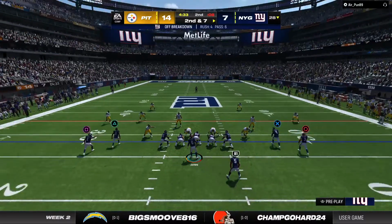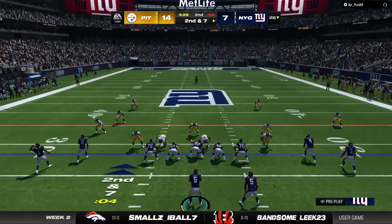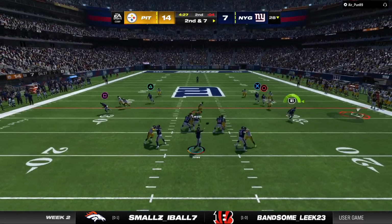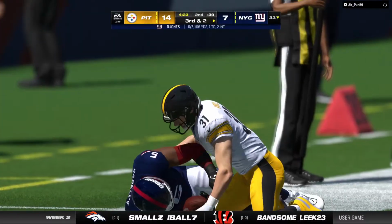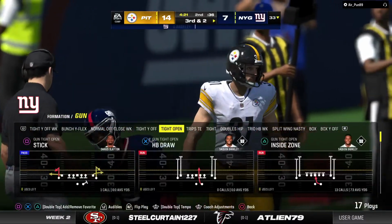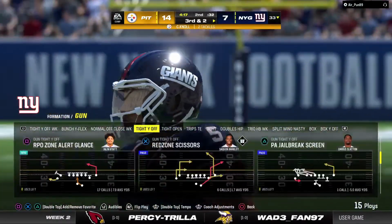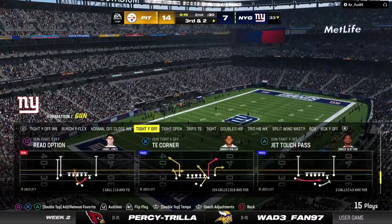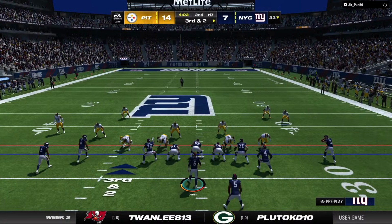Here's 2nd and 7 now from the 28. Looking to throw. Jones. This one goes out wide for Barkley. It'll be a gain of 5. And now that sets up 3rd and 2. They'll come to the line, needing only 2 yards to gain the first here.